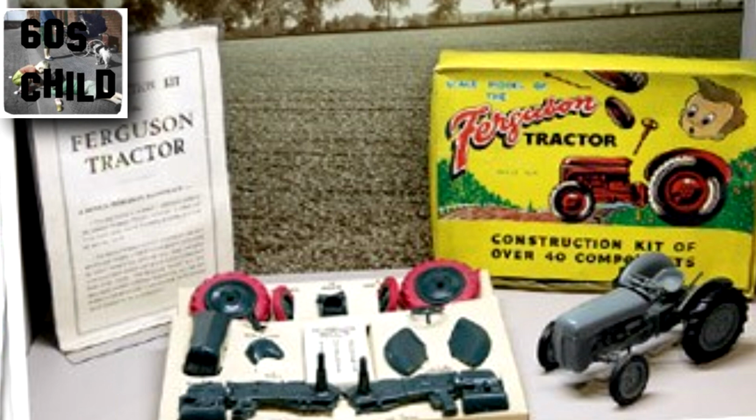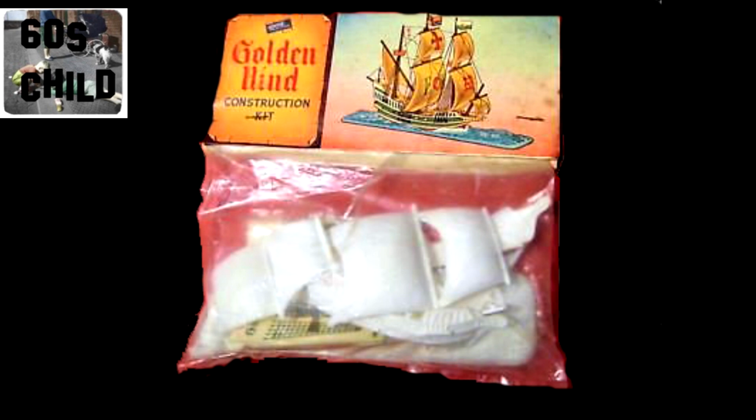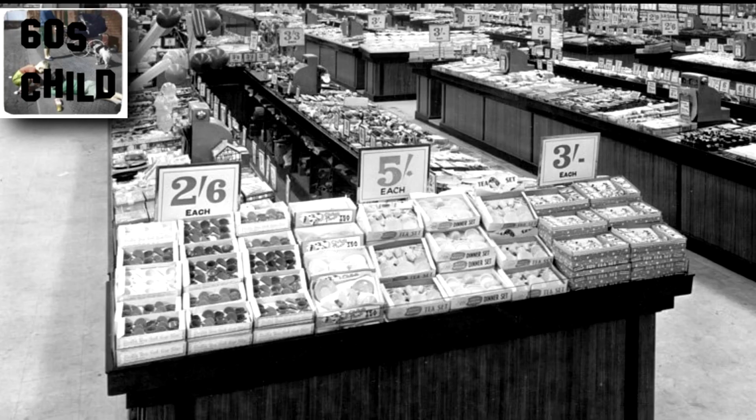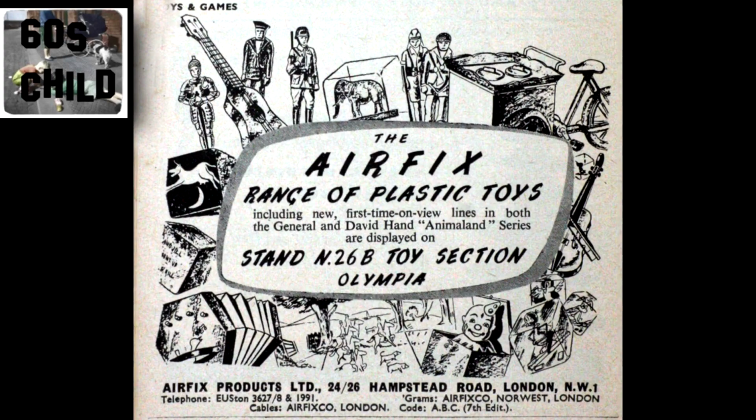The company soon realised if they lowered the selling price, they could sell even more of these tractors. So they started selling them as a kit with instructions on how to put them together, and they were an enormous success. And soon after that, Woolworths came knocking on the door of Airfix. They suggested to Airfix that they use a stronger, more sturdy plastic. And in 1952, the Golden Hind model kit started selling in Woolworths. Costing 2 shillings, this was considered by many as the very first model kit, and it launched Airfix well and truly into the world of toys.